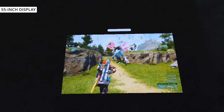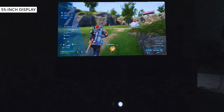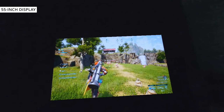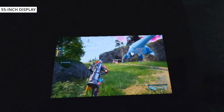But the problem for me is I can't go further back. So I know for some games it might be problematic. This is the place where I felt that 55 might be a bit too much and limit me. But if I get a 50, at least I can get closer. With 55, I can't get back. So it might be limiting.